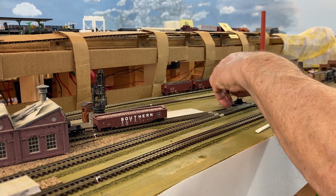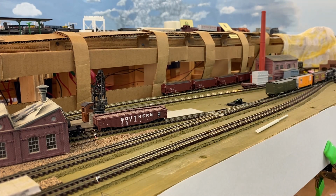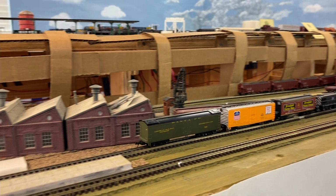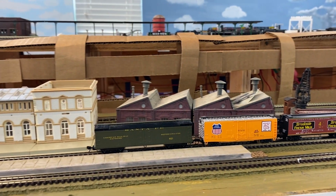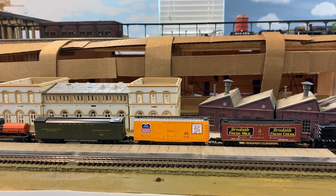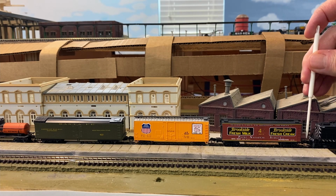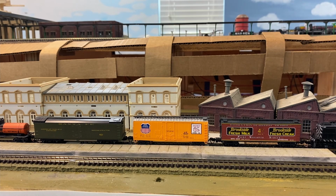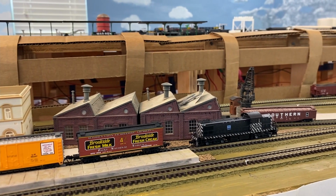And now we're going to put these 3 cars back onto the train, detach the engine, and take it around the outside track here. Okay, now we'll see if this works. Hey, that worked. So the engine will now go forward.